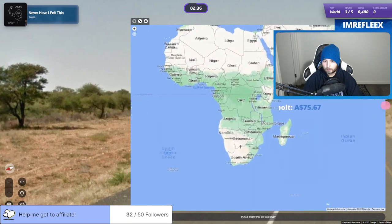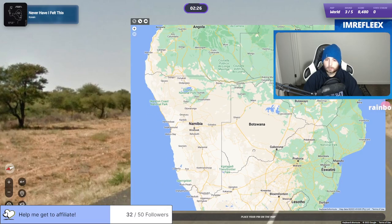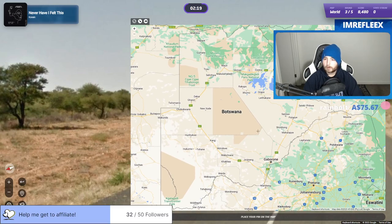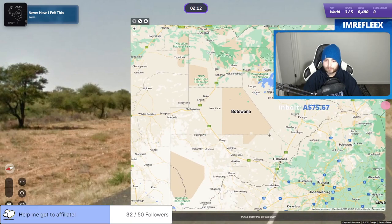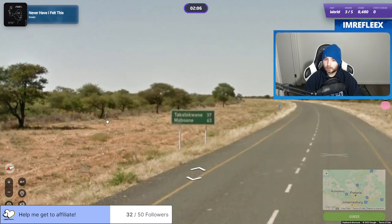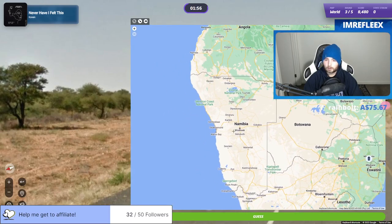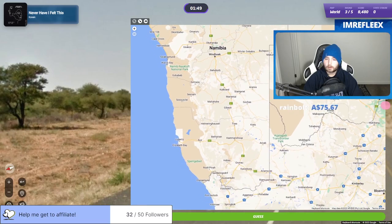Mobolane. Is that Mobolane? I was thinking it might be Botswana, but on second thoughts, maybe not. Mobolane. And that one, I can't pronounce that. I don't think that's it there. Mobolane. Maybe we're somewhere further north. Mobolane, can't really see it anywhere there.